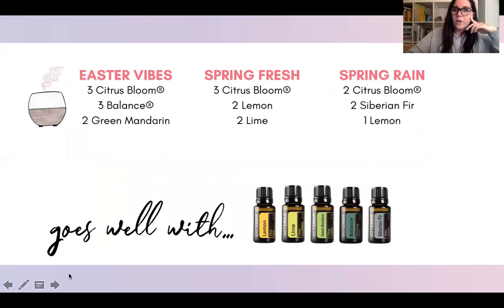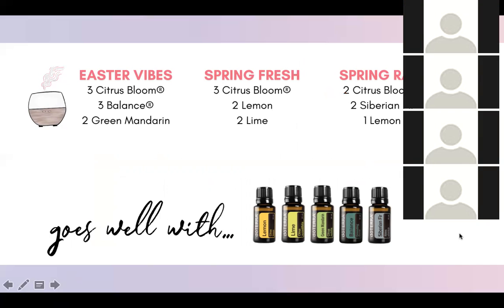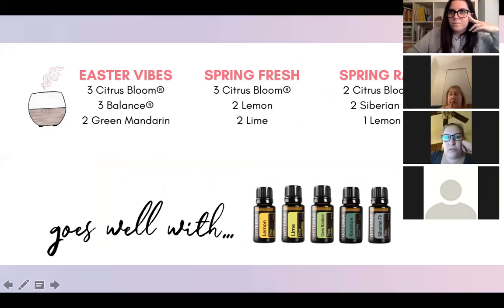Okay, and then here are some other blends you could use with that. Again, all the citrus really go well with this. So lemon, lime, green mandarin, all of those kind of bring up that happy scent that Citrus Bloom has. Do you have any questions about Citrus Bloom, anybody? It's great. We're good, okay.